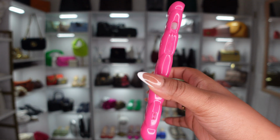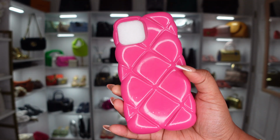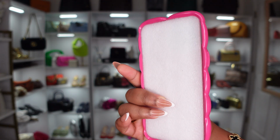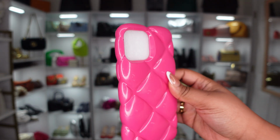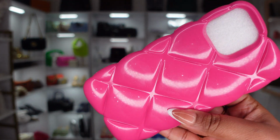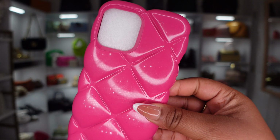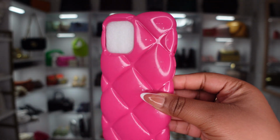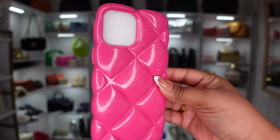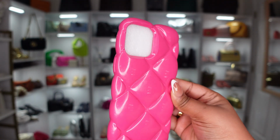Okay baby, so starting off we have this pink phone case. It does have a little bit of glitter on it. I don't know if you guys are seeing that on the camera, but it's absolutely beautiful, and it's very sturdy, very thick. It's very nice. The charging port of this phone case is shaped like a heart. I forgot to show you guys that part, but it's so nice, so thick. It makes the phone feel very secured.